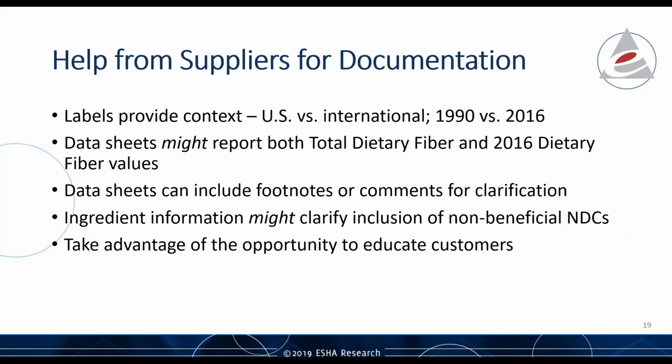So here is my plea to suppliers. Consider providing context with your nutritional information. If you are providing data to U.S. manufacturers as part of your documentation, make sure that your product information includes reference to 1990 versus 2016 U.S. labeling. Perhaps report total dietary fiber and 2016 dietary fiber values if you can. Include footnotes or comments on data sheets to help clarify the fiber information reported, and help educate your customers about the nature of the products and how they relate to the FDA labeling terms.